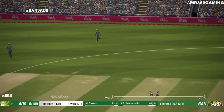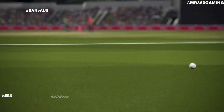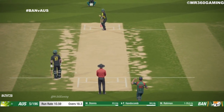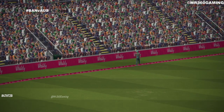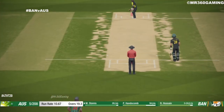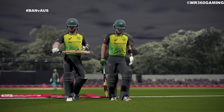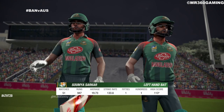Nicely played. That's big. What a shot. Timed that absolutely perfectly. Well played. I enjoyed that innings, saw some nice shots with some very powerful hitting. They have a good total to defend here. Let's see what he can do.